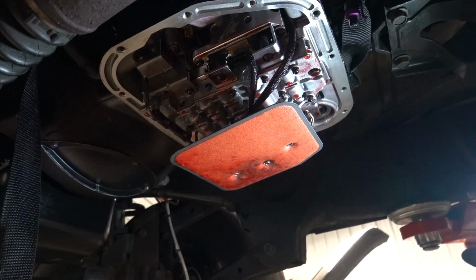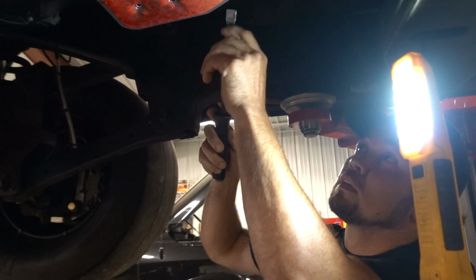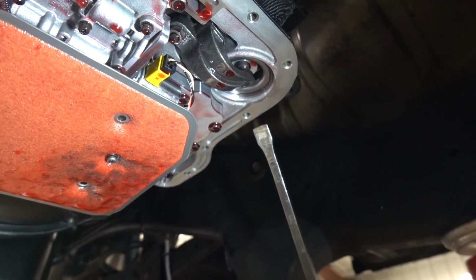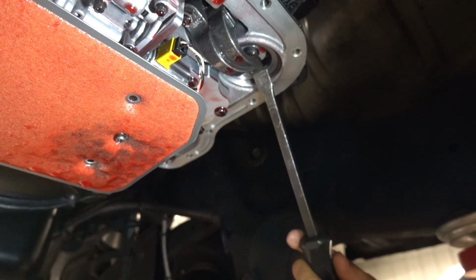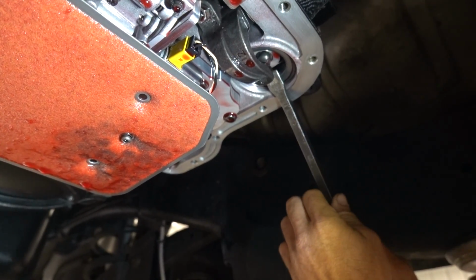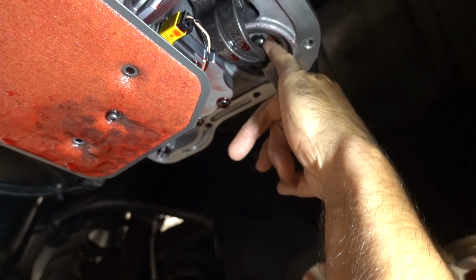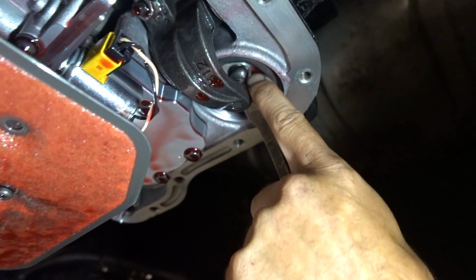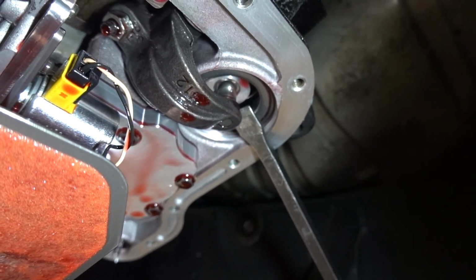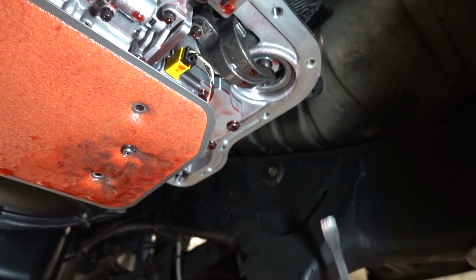Yeah, the main one is the second gear, but we'll do the low reverse band first. If the transmission has been built properly, usually you don't have a lot of adjustment that you need to do on this when you service it. But all I do is pull this down with a pry bar and put light pressure. We're just looking for this piece right here, this piston, to be straight up and down. That's the easiest way to check for adjustment.